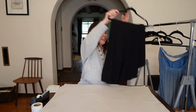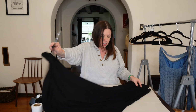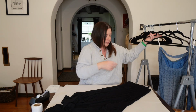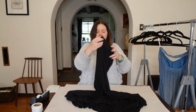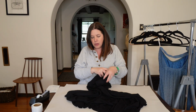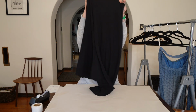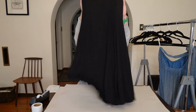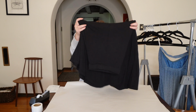Next up here, this is a cute one that I knew would come in and go fairly quickly. This is a cute little piece from Chicos. And this is a maxi skirt. It's kind of got an asymmetric hem, super cute. It's a size 3, which I think is an extra large or a 16 in Chicos sizing. But it's really nicely made. It's a nice quality fabric. It's got a really beautiful drape to it.